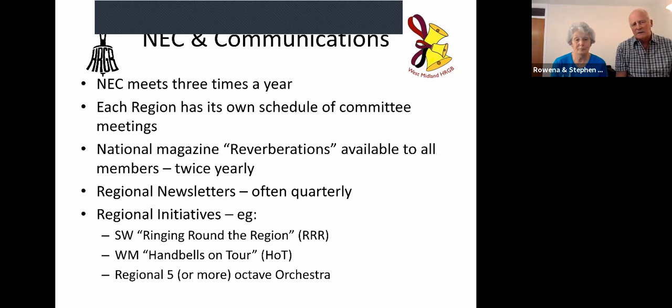For instance, just a couple there, the Southwest region, they have this scheme of ringing around the region. In the West Midlands, we are in the embryonic phase, really, of Handbells on Tour. And really what that is, those of us who are more central in terms of the structure, going out to help local bands, groups of people that want to ring perhaps more complex things, or just help with where they are. It isn't imposing anything on them. It is a supportive scheme that we're trying to put in place.